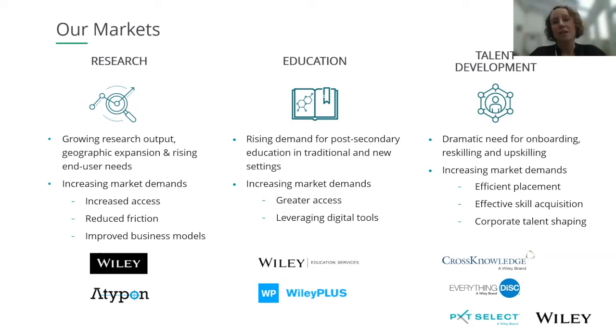Wiley also has other arms, such as the education business, which is a lot of its textbooks, a lot of demand for post-secondary education, increasing demands for greater access, and digital tools. I'm sure you can imagine with COVID, digital textbooks were kind of creeping up, and now it's gone through the ceiling, demand for digital textbooks.